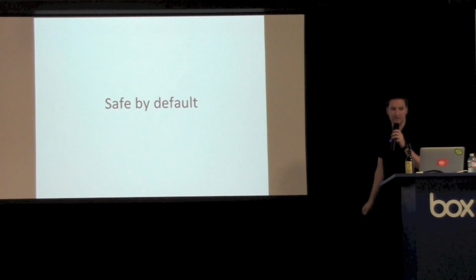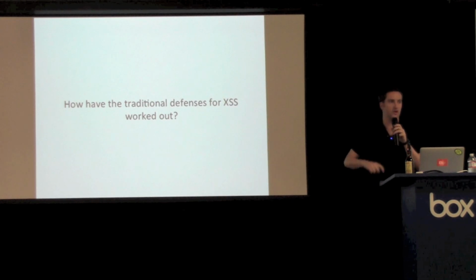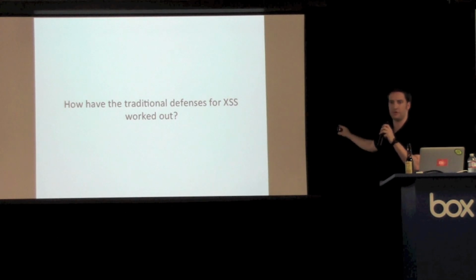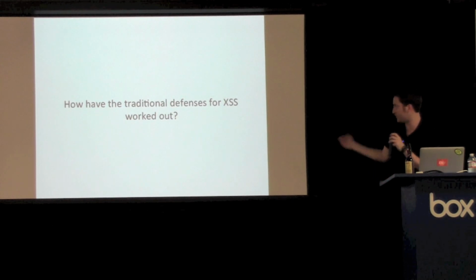So we're going to talk about safe by default at first, and I'm going to specifically focus this on XSS. We could talk about this all day for every vulnerability class out there, but I want to focus in on XSS. So how has traditional stuff worked out?